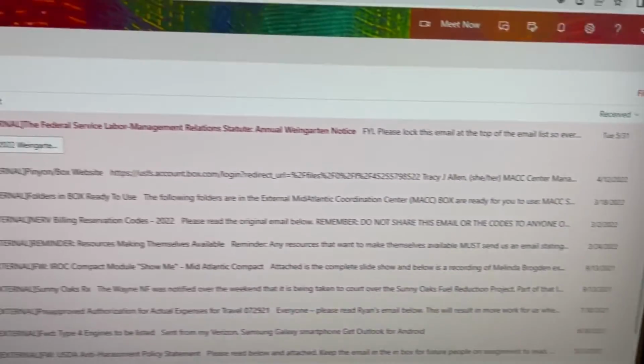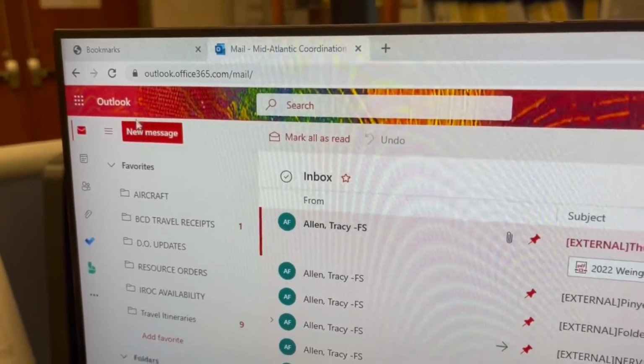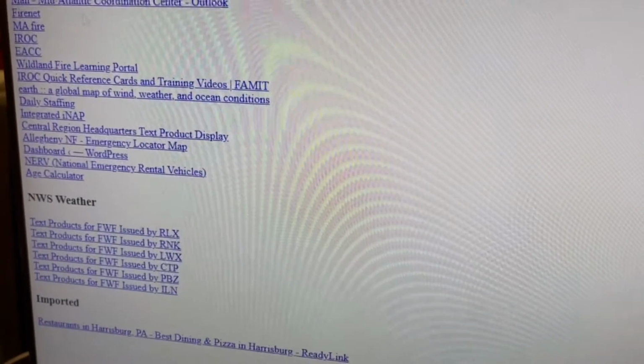We're going to come back over here. And remember how we saved that one bookmarks page? It's a good thing because we need that bookmark page throughout the day. At the bottom is the weather links.